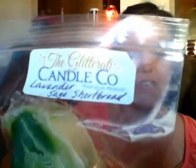This is lavender sage shortbread, which again is something, you know how those scents that can be blended together that you would never think of happen to be your favorite? Like, I wouldn't blend these two together, but oh my god, this is delicious. Her lavender is more of a powdery lavender to me than herbal or sweet, but I totally pick up the sage, which gives it just a fresh smell.